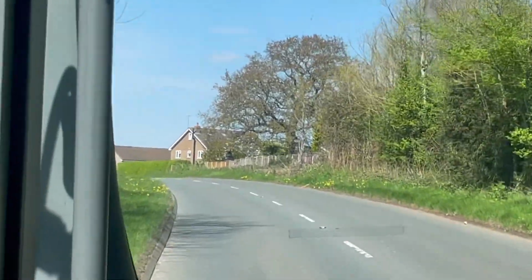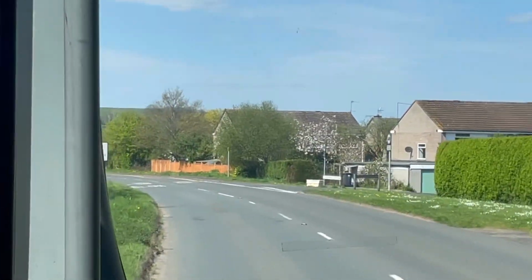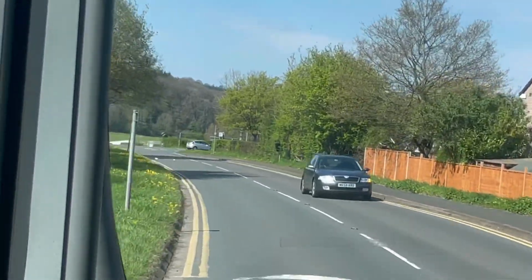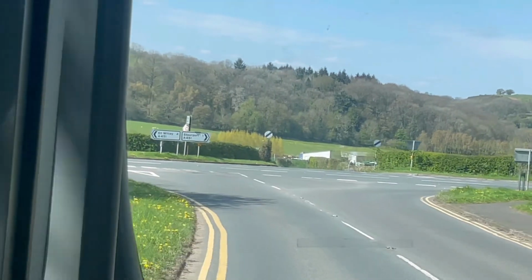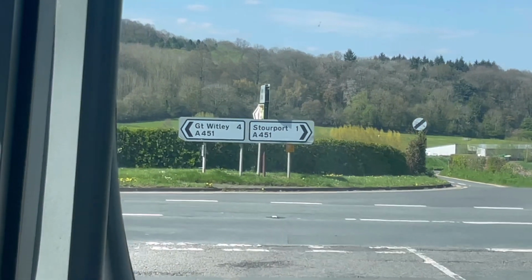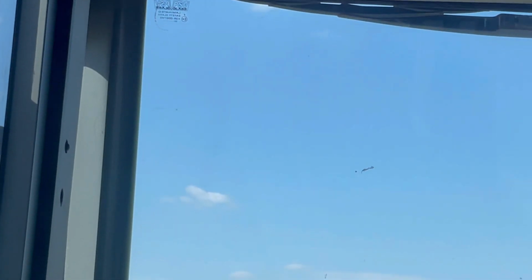So here we go. We're going to come to another junction, and when we come to the next junction at the far end of this road, we will turn right and head towards Stourport. Turning left goes towards Great Witley and, of course, Areley Kings. If you turn left, you will then be joined up with the 758 route, which goes from Worcester to Tenbury Wells, and that is operated by Yarrangtons.